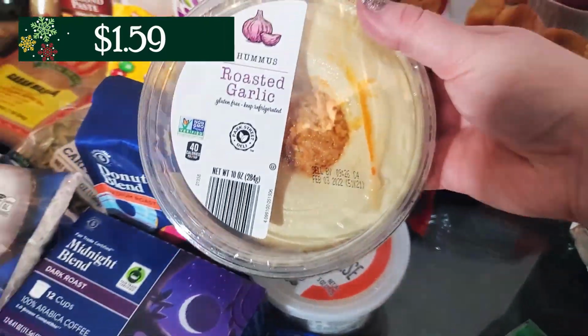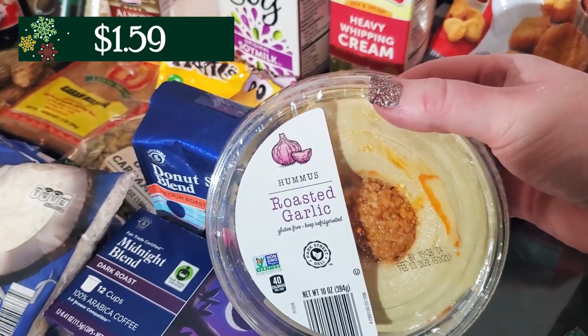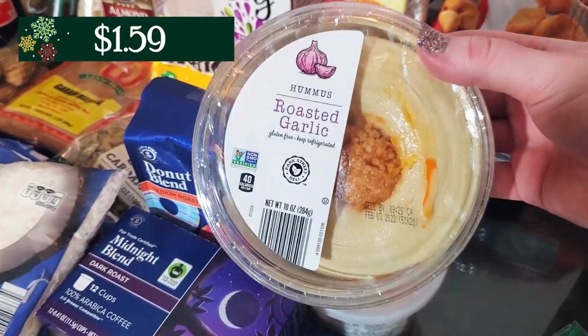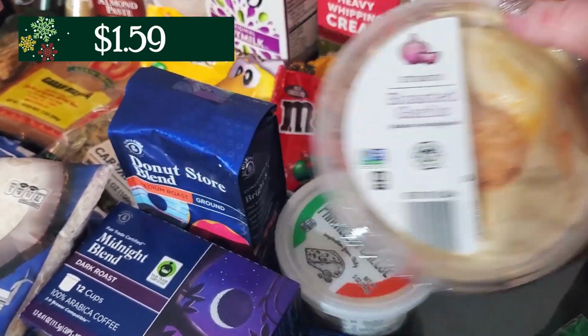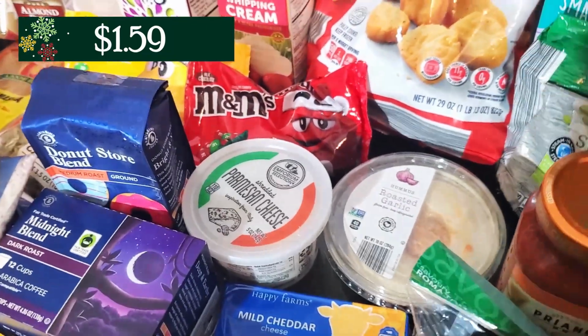Behind that, I grabbed the roasted garlic hummus. Let me know in the comments if you like all these hummus and which one is your favorite. My favorite is definitely this one, the roasted garlic. And we're going to be using that in sandwiches. I'm going to make some like veggie paninis later.